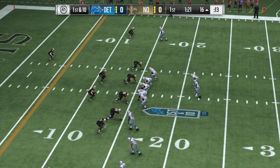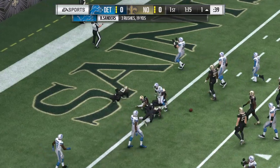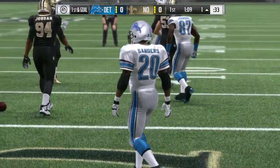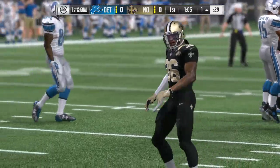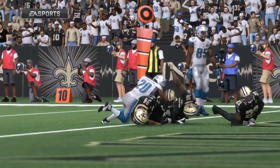Here we go! Red zone! They'll run it now out of the gun. And he couldn't quite get there. Tackled down at the one. It's a really nice 15-yard pickup, and now it's first and goal. And that's been a pretty darn good drive to start things off here in this game. Move the ball downfield well, and after that run, they're set up at first and goal.